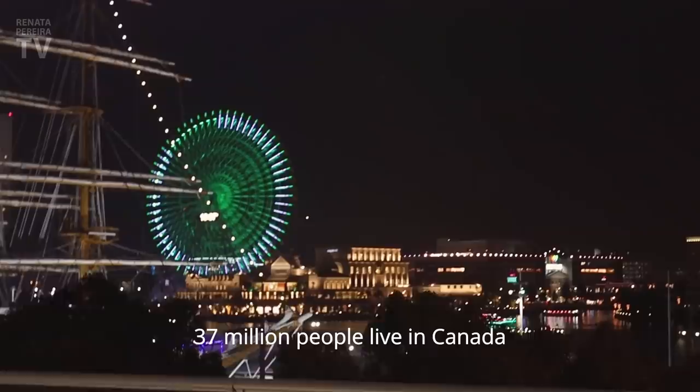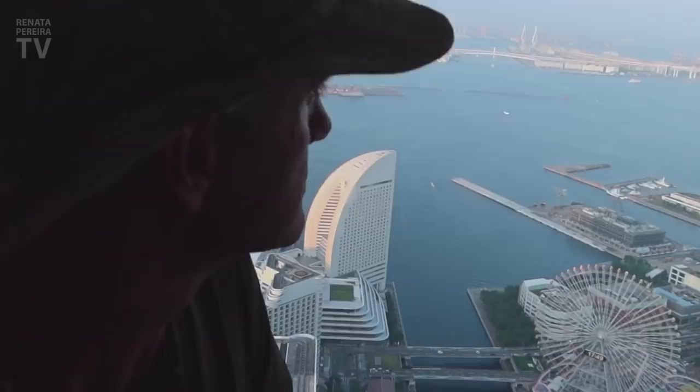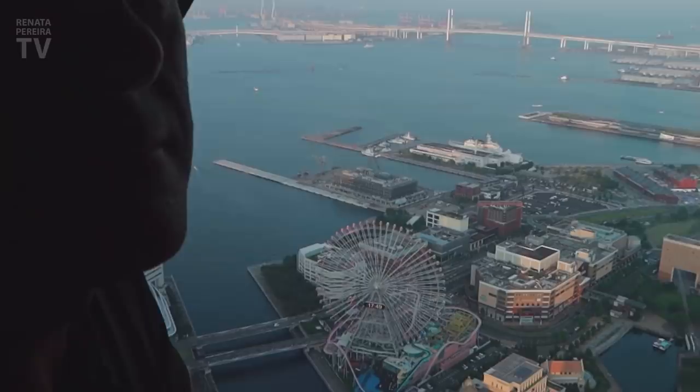37 million people live in Canada. Here, 38 million, all within an hour and a half of the center of Tokyo. That's Canada. So crazy. What are you thinking? So come and hide. I'm done. Yeah, I can tell that.